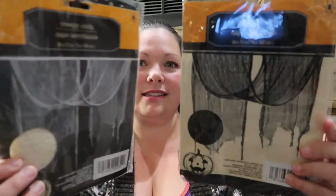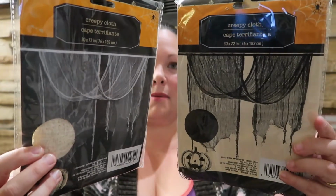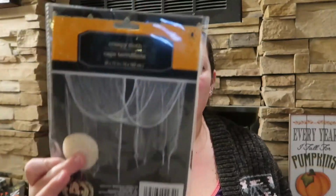I always grab more of these. I grabbed some from Dollarama and I grabbed some from Dollar Tree. The Dollar Tree ones are a lot more sparse. They're not woven quite as tightly. So they work really good if you're cutting them up and kind of crafting with them, or if you're layering them up. And then the Dollarama ones, you can actually get the $4 ones, which are a little bit longer and a little bit thicker.